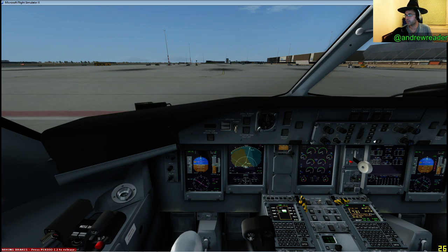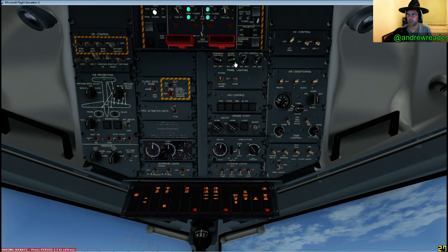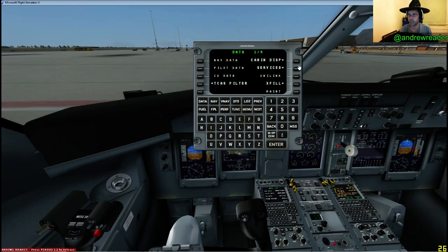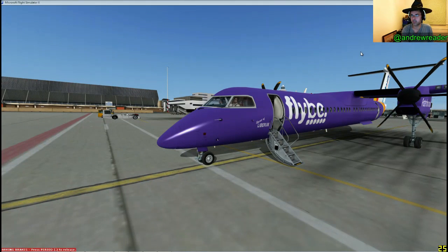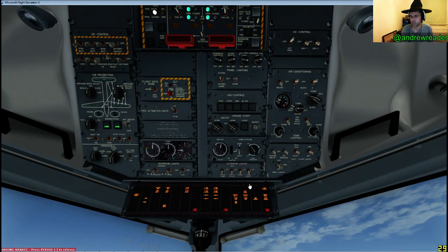On the overhead then, our lights can go on. External power will turn off and we'll get connected to an external power unit, which we should have done at the start of loading our plane up. There it is. Back on the overhead now, external power goes to on, main bus tie goes to on. Recirc bleed on, bleed minimum on, cabin temperature normal. Wing inspection lights can go on for a little tour.